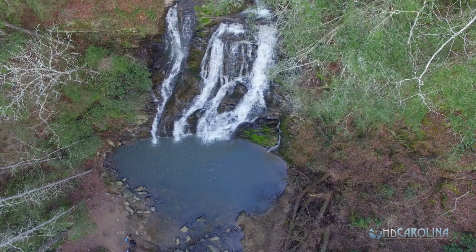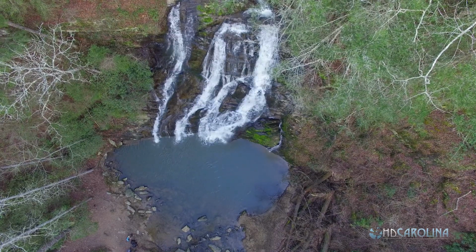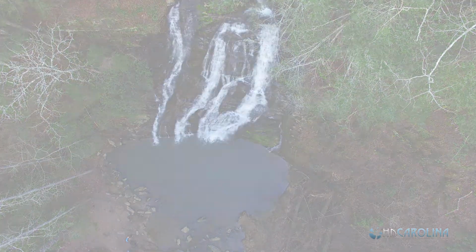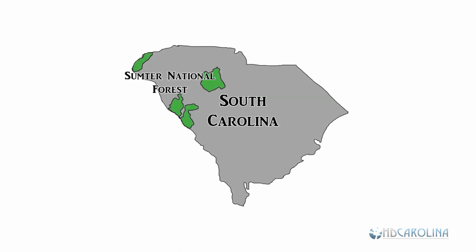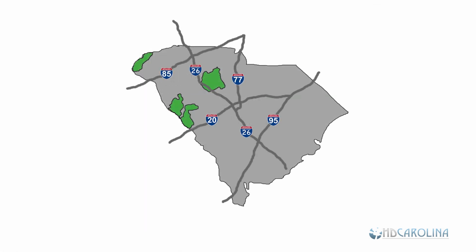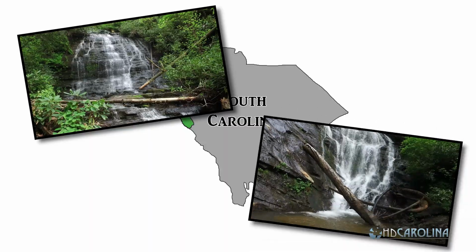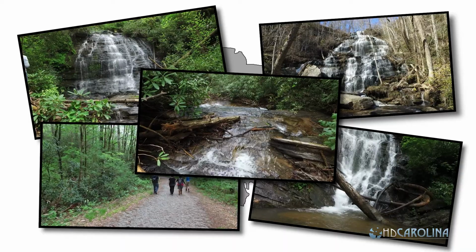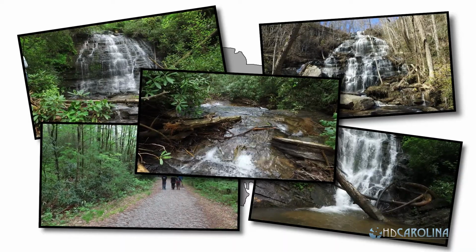However you are able to get across Brasstown Creek, no visit to this section of the Sumter National Forest would be complete without a quick stop at Little Brasstown Falls. The Sumter National Forest is one of only 2 national forests in the state of South Carolina. It consists of over 370,000 acres via several non-contiguous sections in western South Carolina, North Carolina, and Georgia. It is home to a number of rivers and waterfalls supporting activities like hiking, backpacking, canoeing, horseback riding, camping, and fishing.